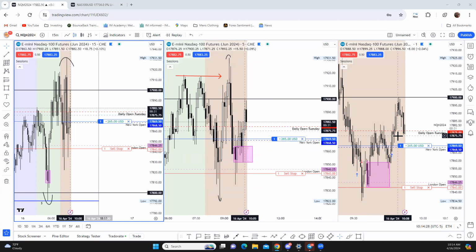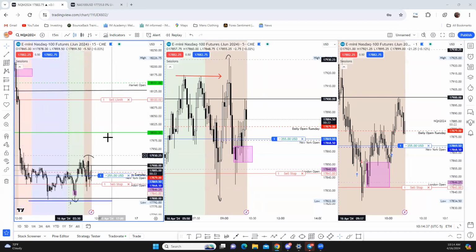Still holding the CFD positions. They haven't really been touched, so it's just kind of watching, and having that higher time frame bias that we're going to get to 18K and higher. So let me take some notes here really quick.